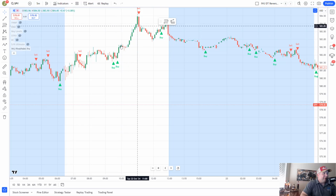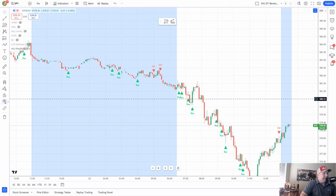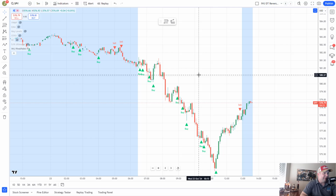It caught this bottom here for a huge run up, this sell. So it does very well more often than not. And if you'd like to get it and want to be a part of what happens with this indicator, it is absolutely killing the market overall.